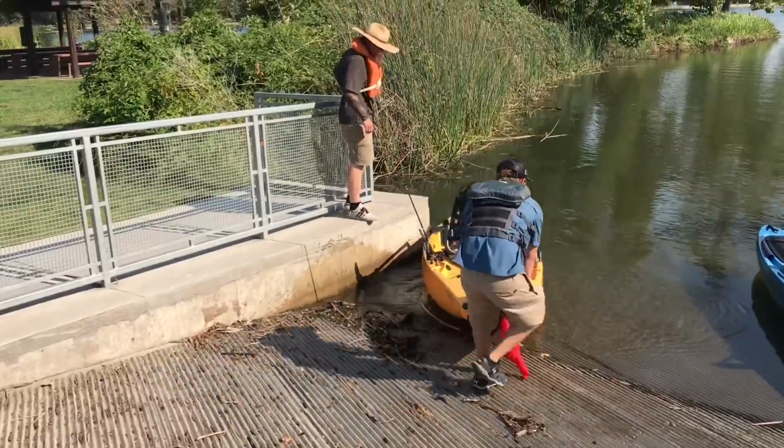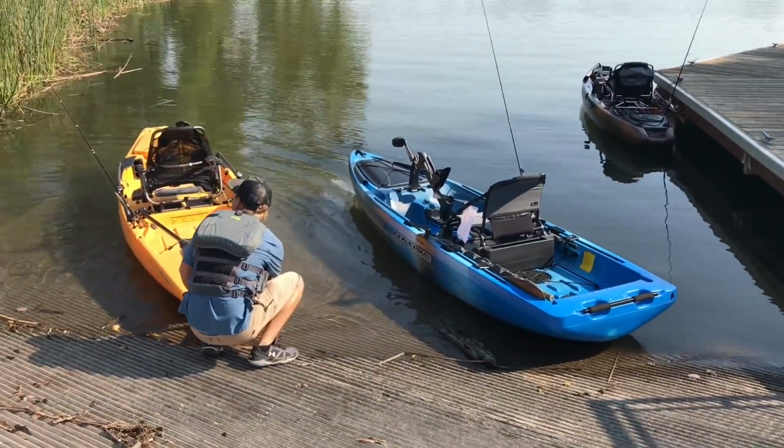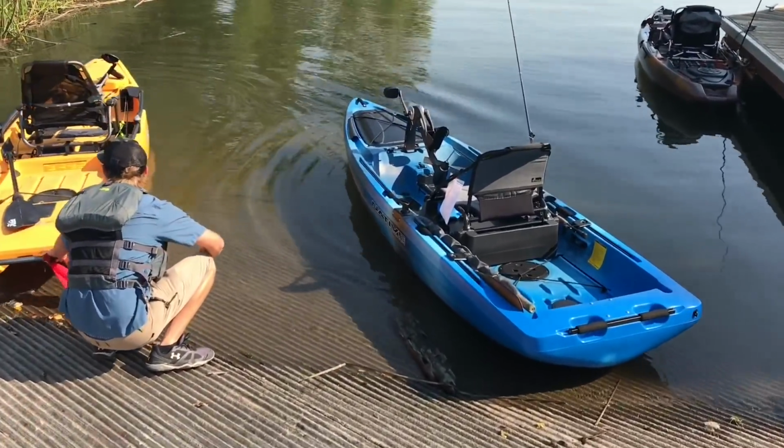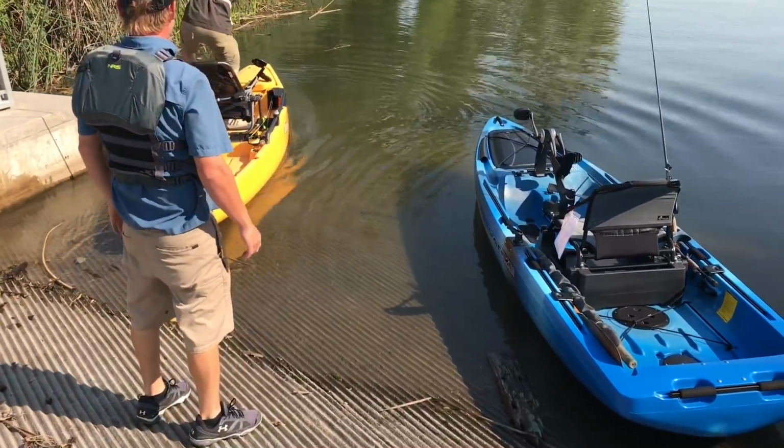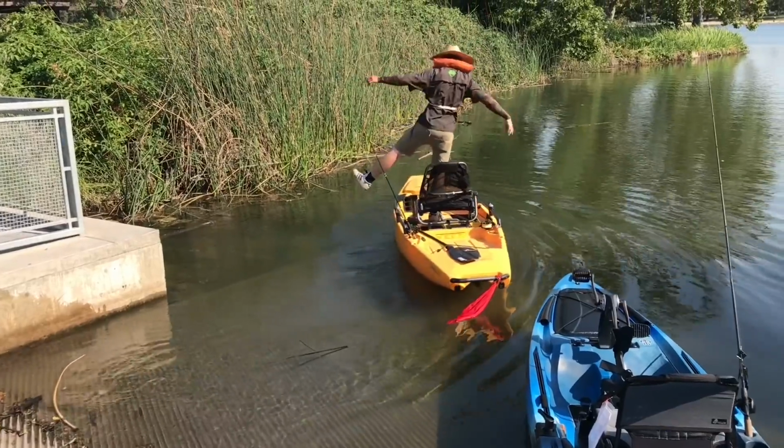So just be aware, you guys, these pedal drives are heavy kayaks. No matter which way you go, it's not a light endeavor. They do make lighter pedal drives, but when we're talking these big, stable, stand-up bass fishing platforms, we're talking some serious weight. It doesn't look stable at all, Matt.